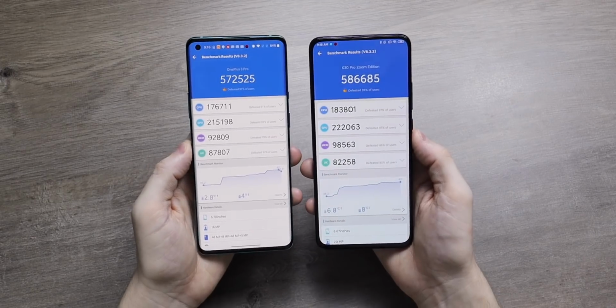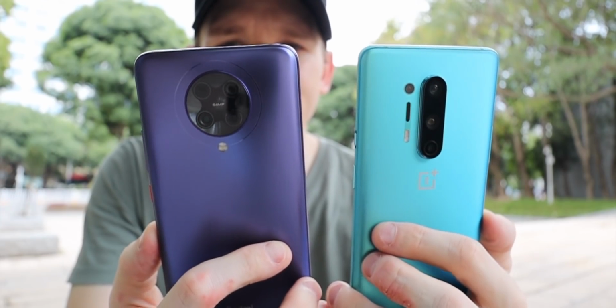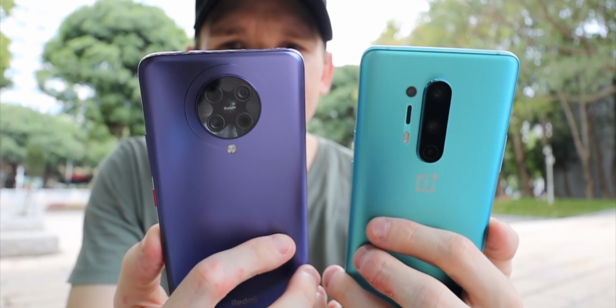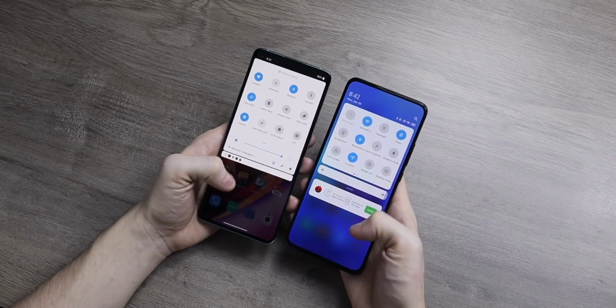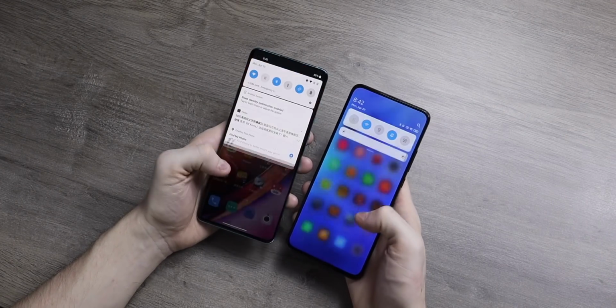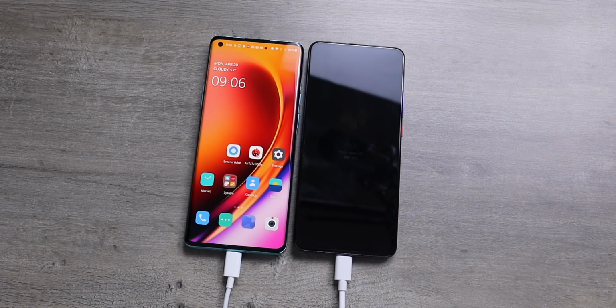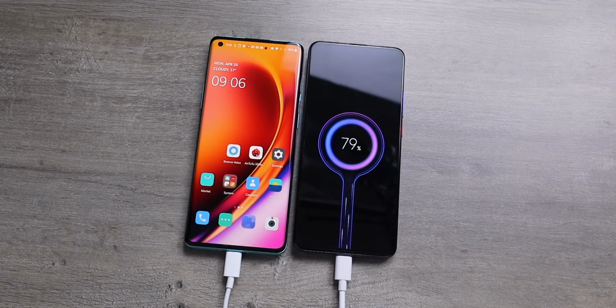On the spec sheet anyway, the Redmi K30 Pro has faster charging than the OnePlus 8 Pro at 33 watts versus 30. I actually found the OnePlus 8 Pro does charge quicker though. As we know, it's not just about the watts. I found the OnePlus 8 Pro does charge quicker. It also has wireless charging on there at 5 watts on the Qi standard, or if you buy their adapter, their charging brick, that will go up to 30 watts as well.